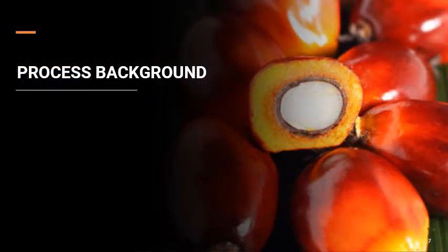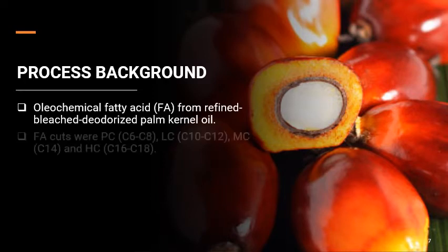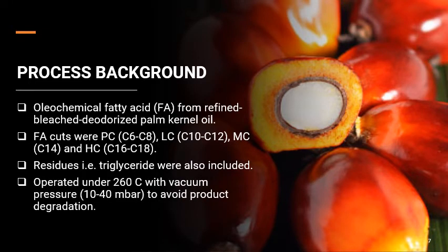The oleochemical product that we used as our case study is fatty acid from refined bleached deodorized palm kernel oil. There are 4 main cuts to be fractionated which are pre-cut C6 to C8, light cut C10 to C12, middle cut C14 and heavy cut C16 to C18. Apart from fatty acid, residues such as triglyceride were also included in the process. It is important to note that, to avoid product degradation, the temperature of the column needs to be operated under 260 degrees Celsius with vacuum pressure between 10 to 40 millibars.